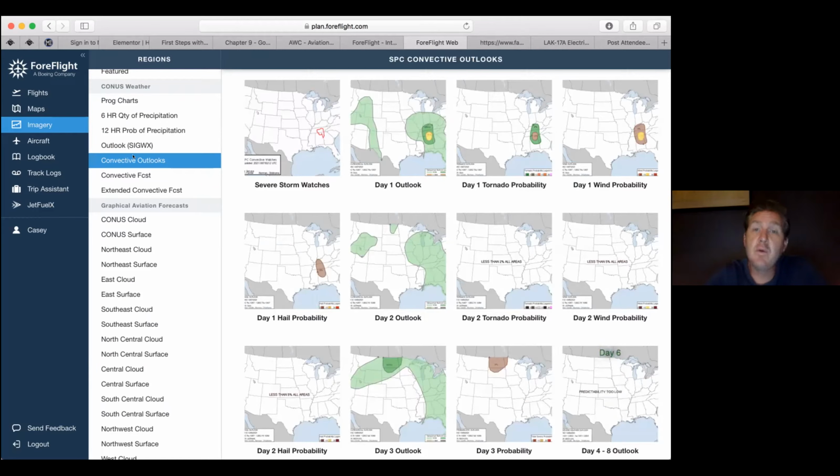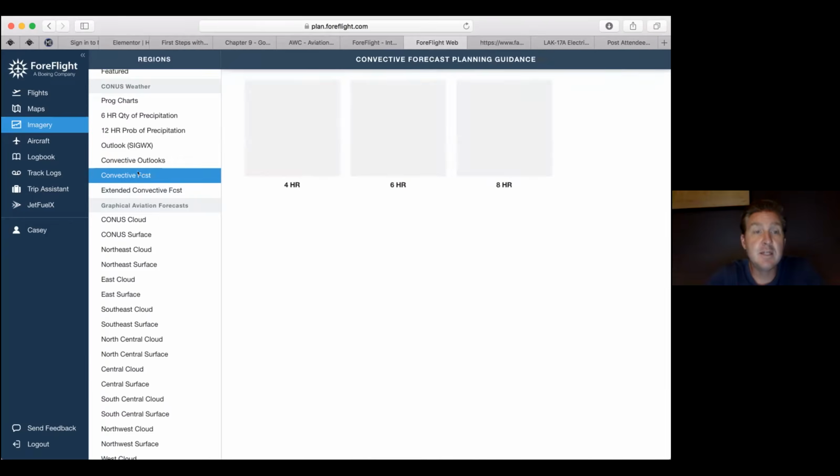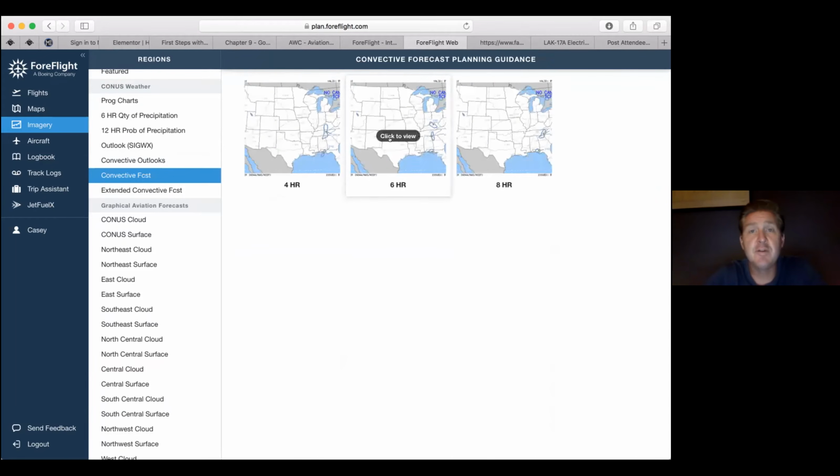Obviously, as Jeff talked about, we want to think about stability. Stability is typically illustrated to us in terms of convective outlooks. So if we see something that shows a high chance of thunderstorms or marginal VFR, we can really infer from that whether it's going to be an unstable or a stable day as well. And then, of course, we also have convective forecasts. This is a time of year that we get into relatively low convectivity because we're cooling so rapidly, especially in this part of the country.